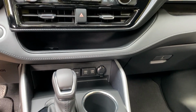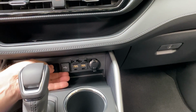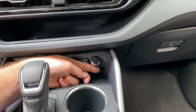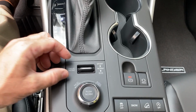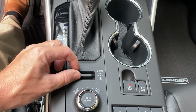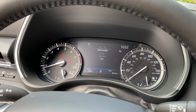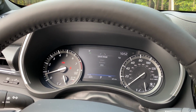And then we have 2 more USB ports that charge. One for media. And then 12-volt circular port as well. Different driving modes. How does that work? We've got sport mode, normal, and eco.